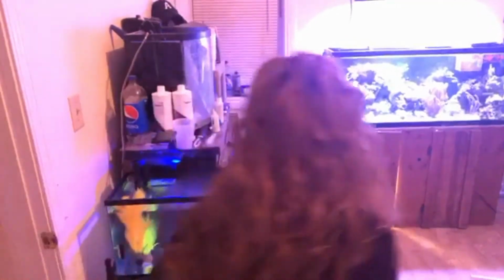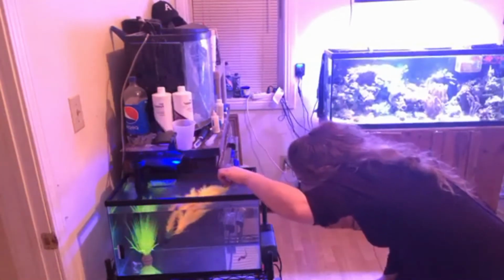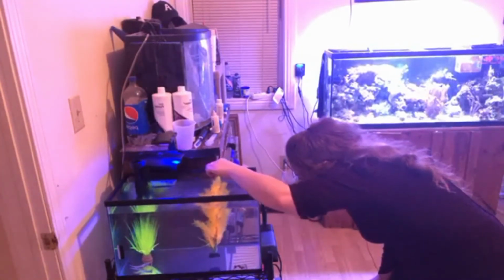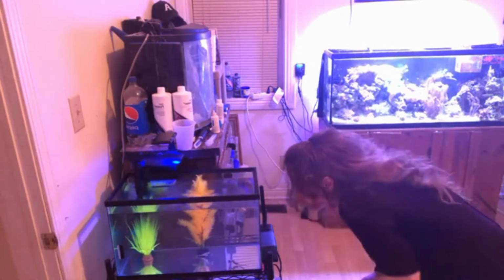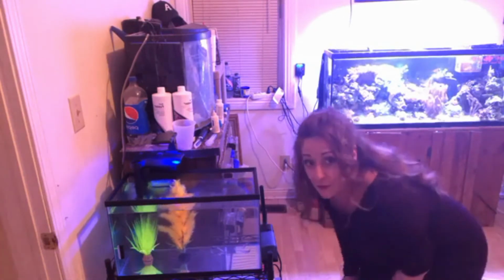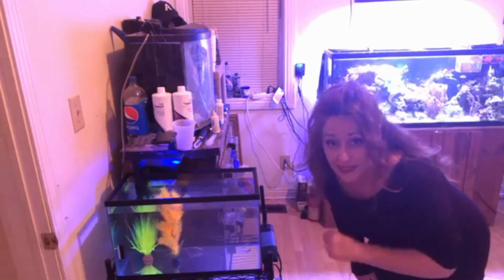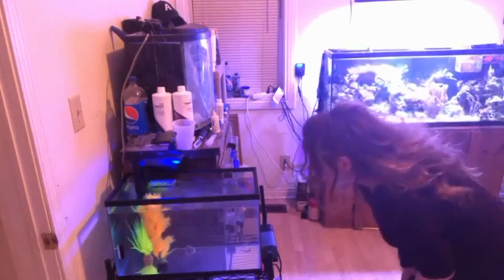Okay. So now we've got two beautiful babies in the tank. Come here, babies. Yes, you're not sure what to do, are you? In a minute, after I finish explaining, I will take the camera off and show you these guys. They're so pretty.